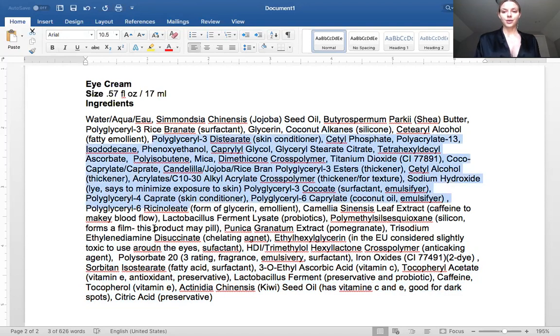All of these ingredients, though, are emollients, surfactants, skin conditioners. There's nothing revolutionary in here. These are ingredients that are used across the board by a lot of different companies. Sometimes companies want to bulk up their formulas to put off their competitors, but Kylie Skin doesn't really have any competitors. I mean, you're buying the brand, you're not buying the products at the end of the day.